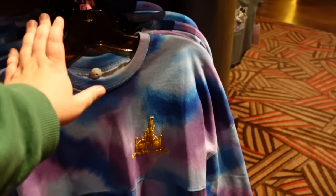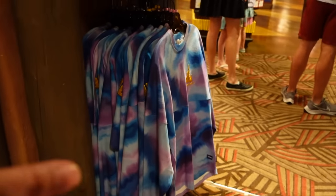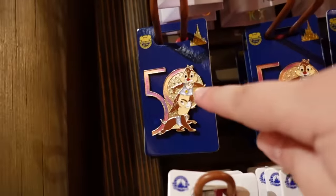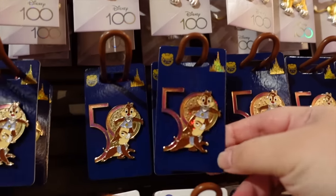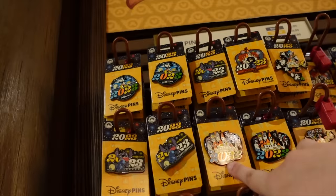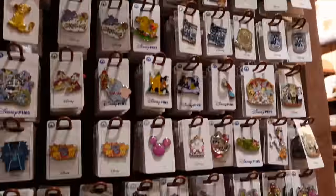Again, this is only my very first shop that I've entered. We've got 14 days to decide what we're gonna buy or if we're gonna buy anything, which obviously we will. It's just a matter of what we're gonna buy, not if, because we definitely are gonna be buying some pins. And looks like they've got some 50th anniversary pins left. Maybe only Chip and Dale ones, which is fine because I do love Chip and Dale. So we are gonna have to come back to that. And we've got some 2023 pins here as well. That's fun. They've got Edna Mode. Very cool. And some more pins over here.